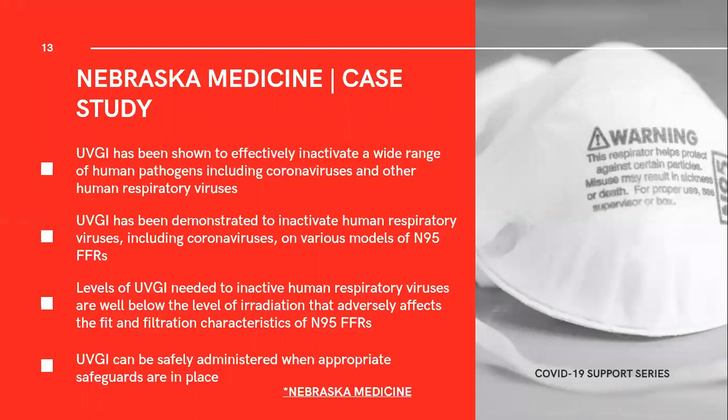They found that the levels of UVGI needed to inactivate human respiratory viruses are well below the level of irradiation that adversely affects the fit and filtration characteristics of the N95 masks. So they didn't harm the masks and you were able to use them again. So UVGI can safely be administered when appropriate safeguards are in place.